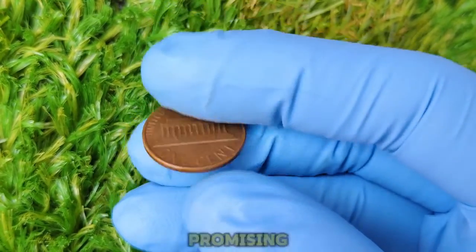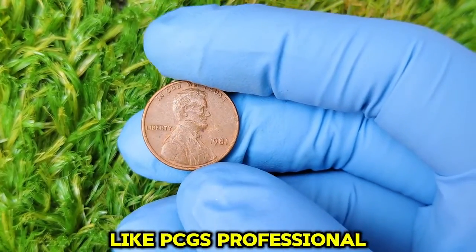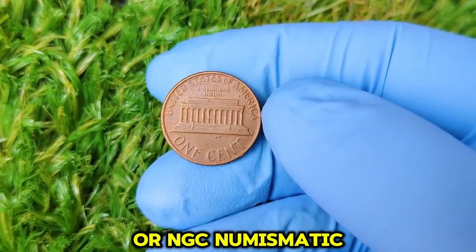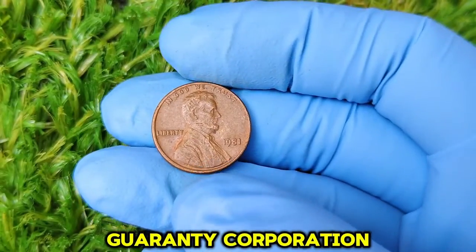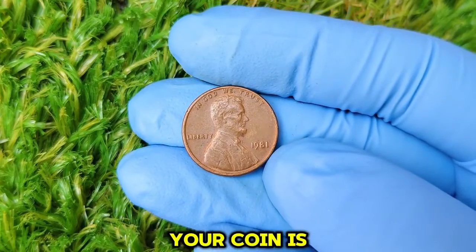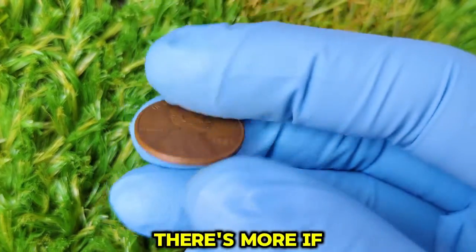If your penny looks promising, you can send it to a professional grading service like PCGS, Professional Coin Grading Service, or NGC, Numismatic Guarantee Corporation. But remember, grading fees can be expensive, so make sure your coin is in really good shape before sending it off.